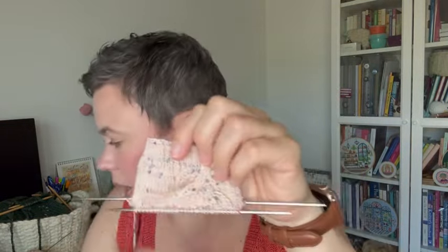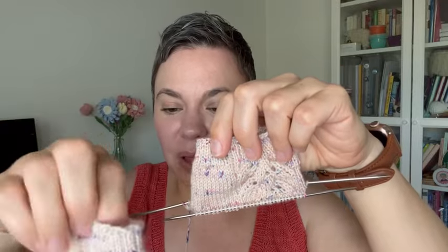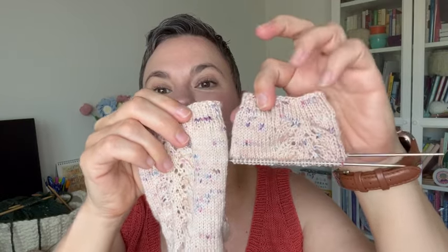And now that I'm working on the second sock, you can see hopefully that I did the opposite. Yes, I did. So one sock will have the lace running down one side and the other sock will have the lace running down the other side. That's the only change I made.